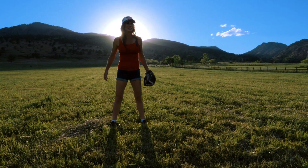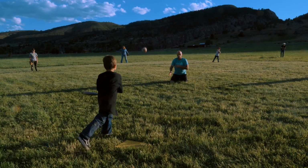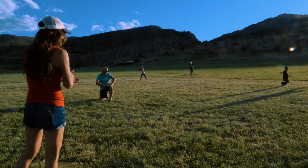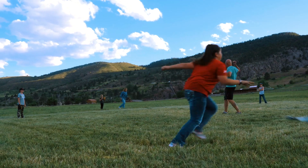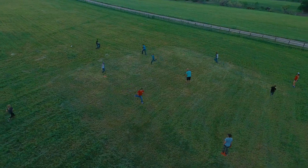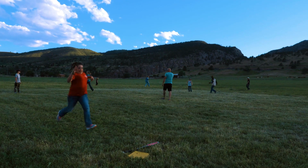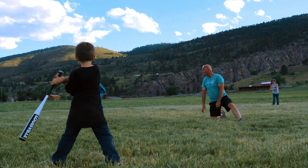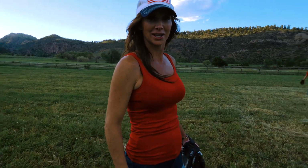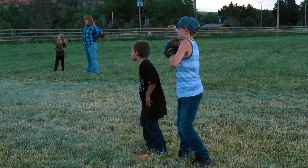I want a bat. All right, Toothless, here we come. Grandma. Watch the ball. Ooh, look at that! Drop the bat! Drop it! Drop it. Right here, buddy. Right here. Good job! Look at grab that bat. Nice. Good job. Do you see that kid I got out? He's like, I'm coming for you. I'm like, bring it. Keep an eye on that one.